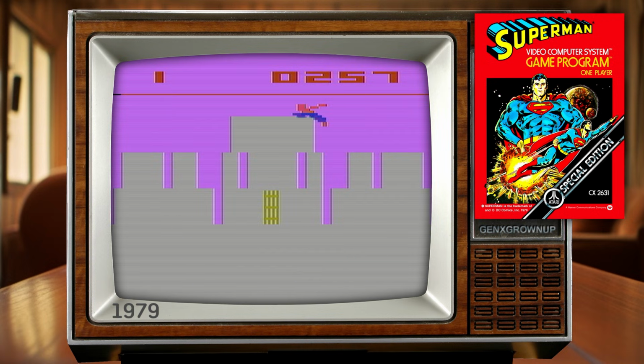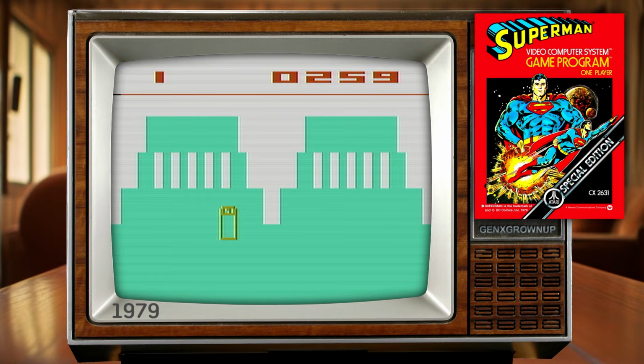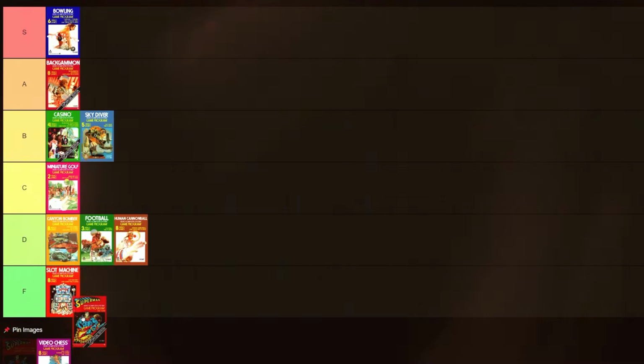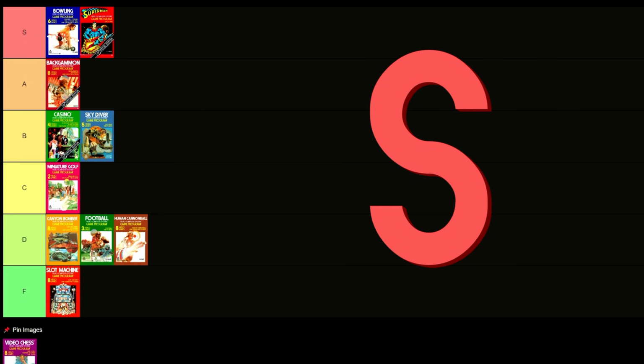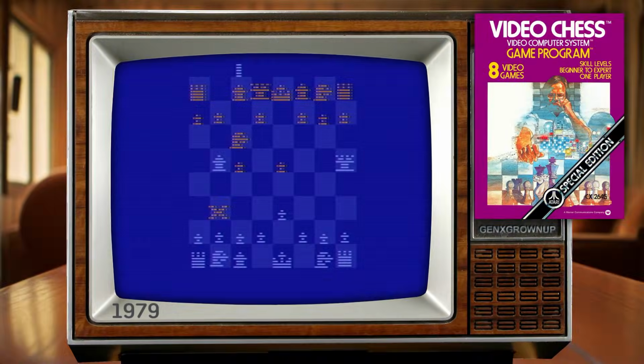Oh, and in case you're not sure how it's going to score, let me go ahead and make it official. Like the S on his chest, Superman is getting an S on my ranking tier. Okay, just one more, let's move along to Video Chess.